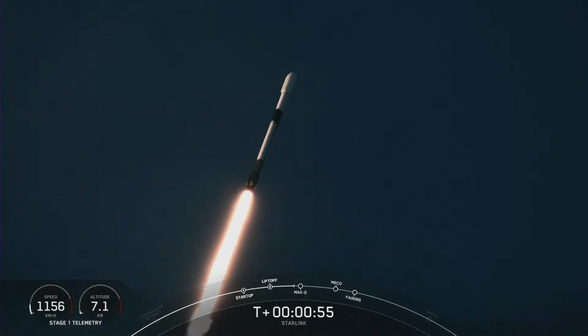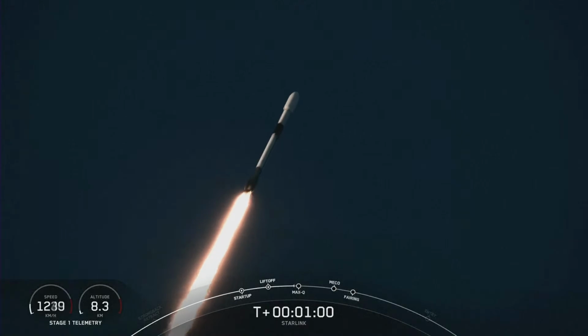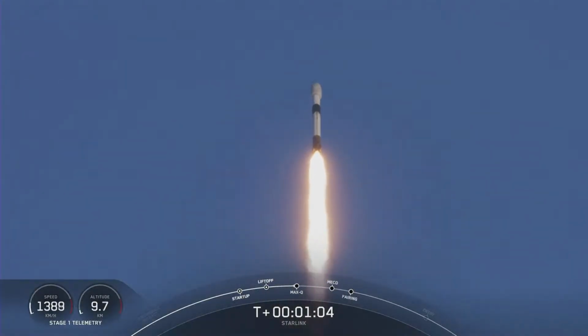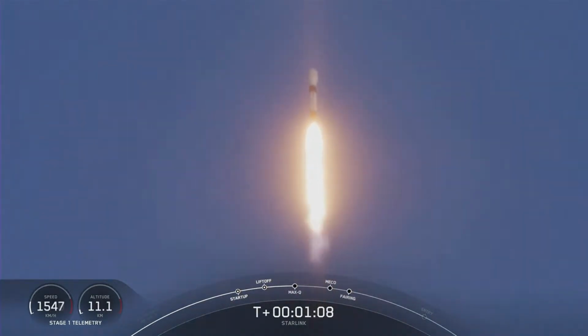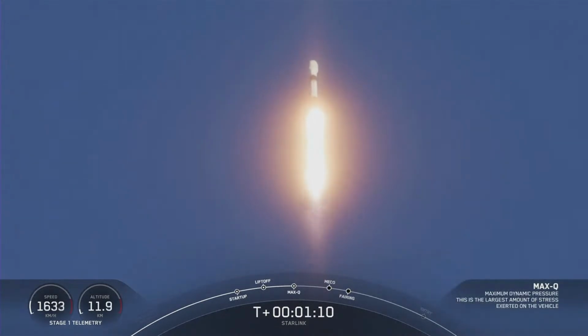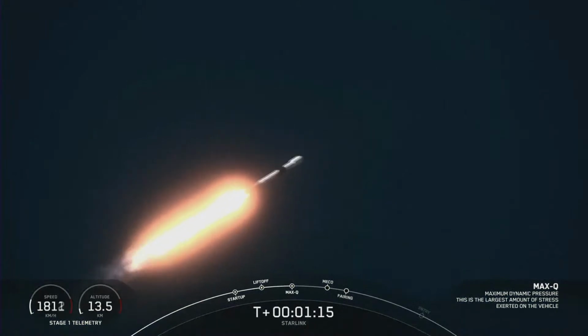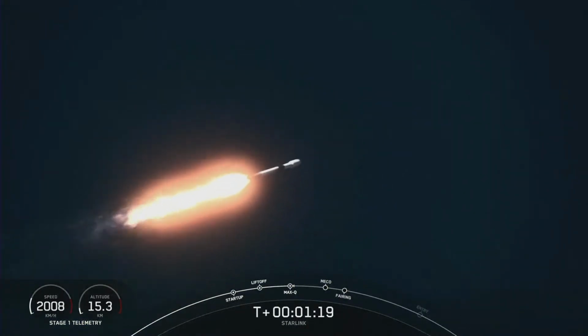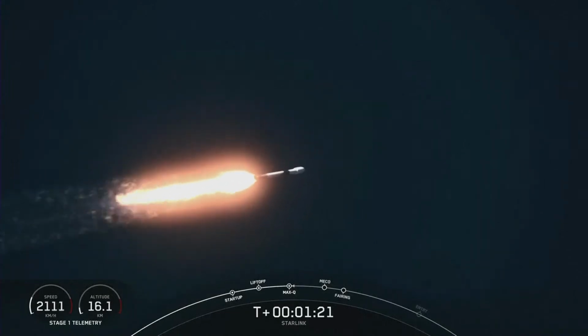Falcon 9 is supersonic. With that call out, we hear that Falcon 9 is traveling faster than the speed of sound, around 770 miles per hour. Max Q. Max Q is the period of maximum dynamic pressure on the vehicle that it will experience during flight due to the forces of thrust, gravity, and atmospheric pressure.